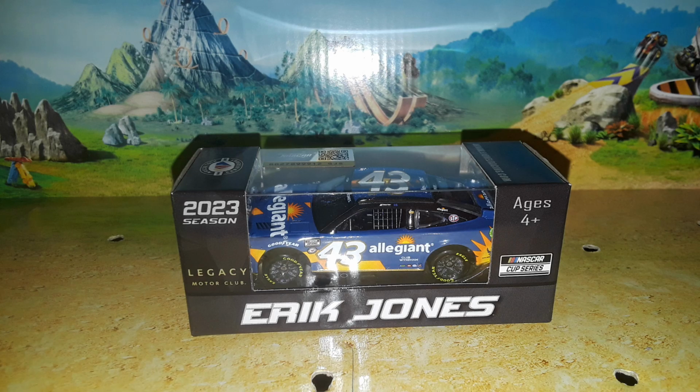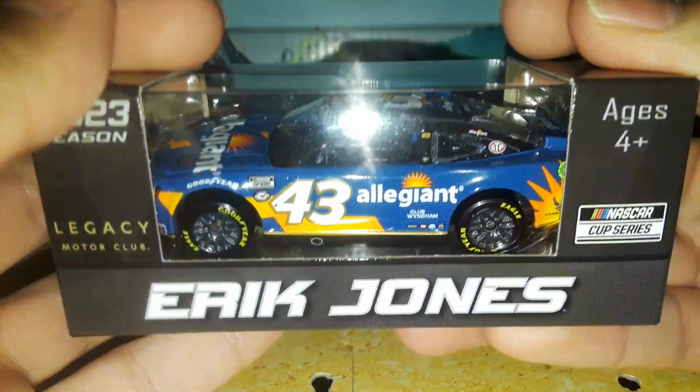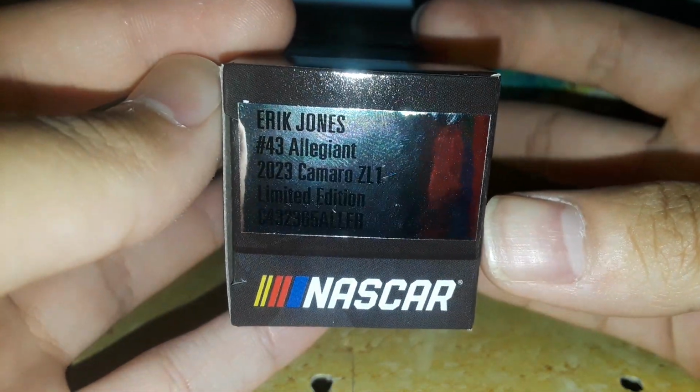Pretty cool diecast. So, let me get some close-ups of the box, because for some reason, people really care about the box. Even though all the boxes are the same for these cars, so really nothing special about the box, but I'm gonna show it anyway. This is just a full product overview.